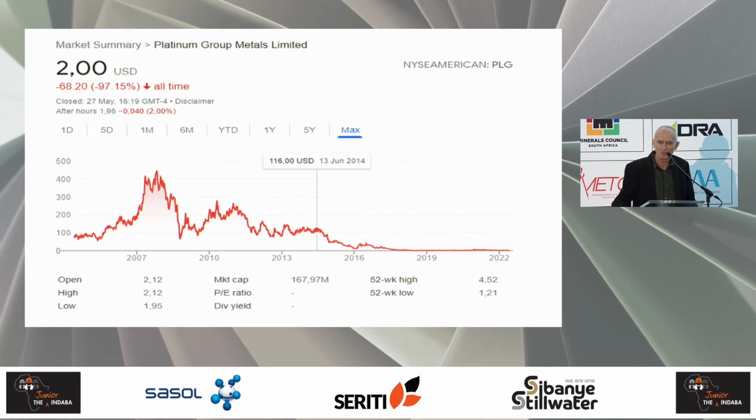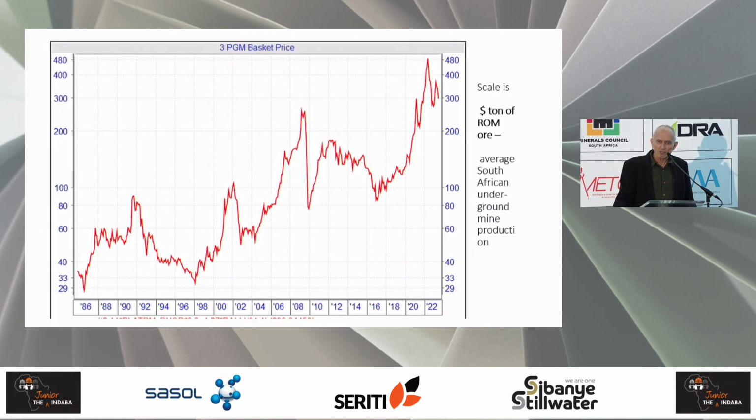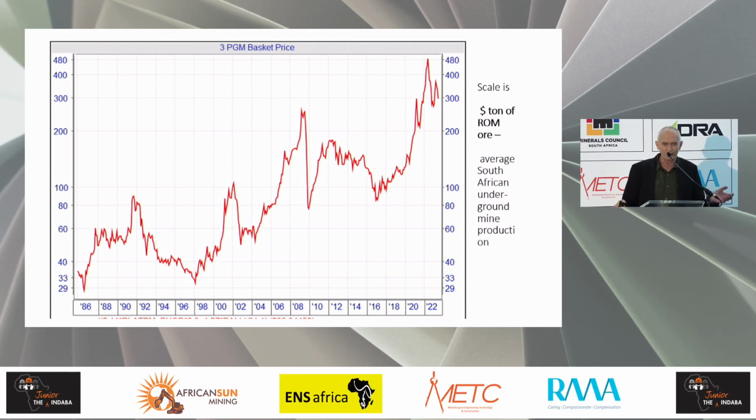Probably what's important here as well, though, this is the 3 PGM basket price of all the South African underground mines put together. And it's $1 a ton. And you can see why they went from cash negative to cash flush, high debt, like Neil Froneman at Sibanye, what, 32 billion debt 2 years ago at the start of COVID. I think he's sitting on 16, 20 billion profit now. So, yeah, the ore price is currently about $300 a ton for our average underground producer. And it can fall down to $200 a ton, and it's still fabulously higher than they've ever seen in their history.